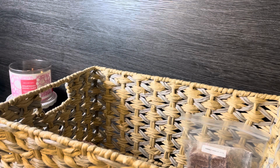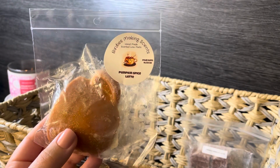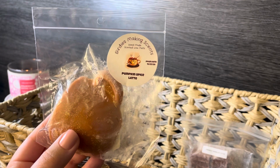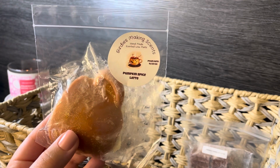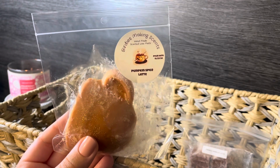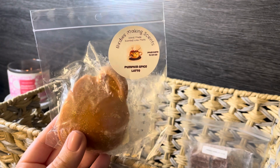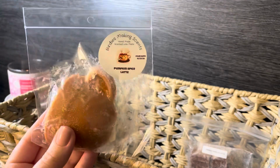Then we have this one. I know I got this one this year, I believe in 2021, but it was poured in 2020. But again, I bought it and I had every intention of saving this until this time. So this is Pumpkin Spice Latte. I figure it's definitely a perfect time to use this now that it is fall and pumpkin spice lattes are a thing again. This is from Birdie's Making Sense.